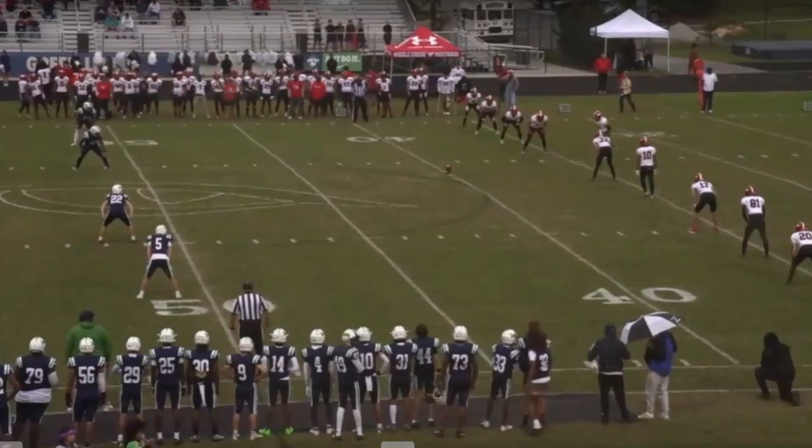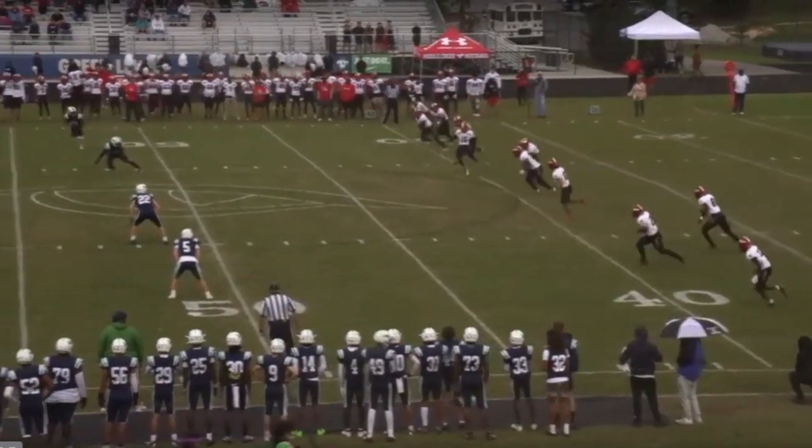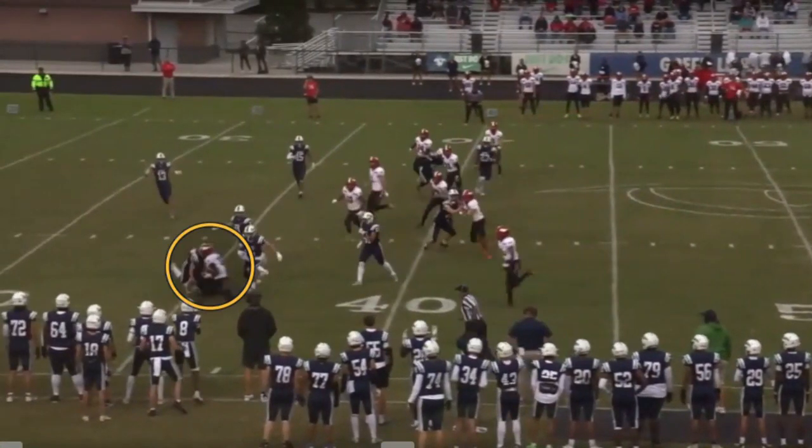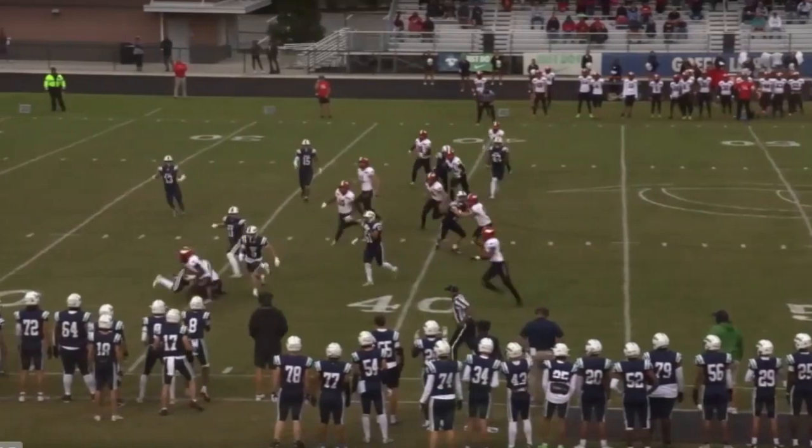The next play we're going to take a look at is a free kick. The ball is kicked into the air, goes 10 yards, and is grounded, hits the ground, and then pops up and is recovered right here by K, somewhere between the 35 and 36-yard line. K recovers the ball. So they legally recovered the ball after it hit the ground and went 10 yards.